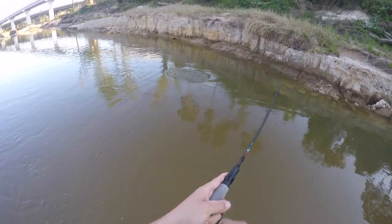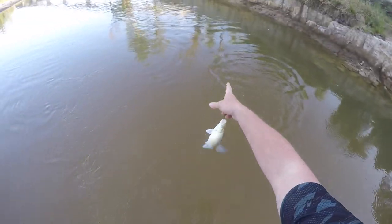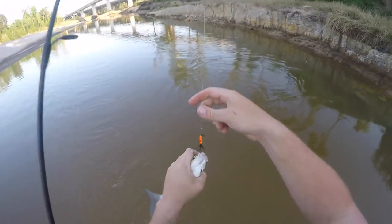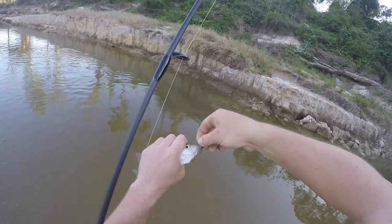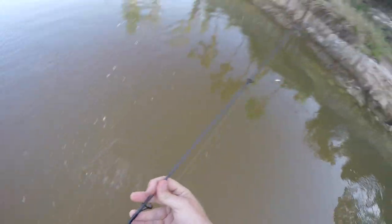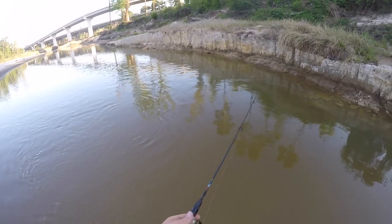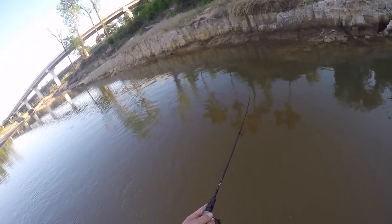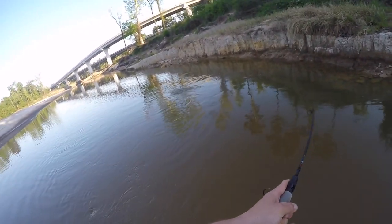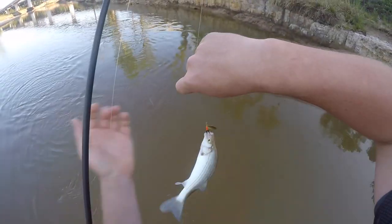There's one. Mm-hmm. There we go. This is not the size we're looking for, but hey, a white bass is a white bass. Ton of small males right here. Hopefully there's a good female moving through with them. It's a little bit better. No? They just fight so good in that current, man.